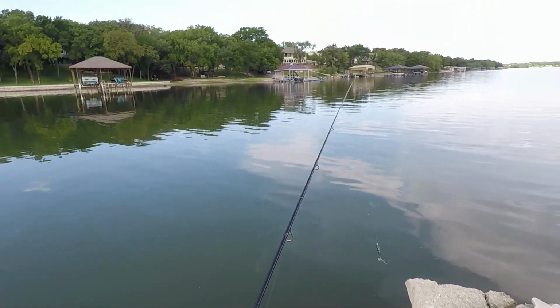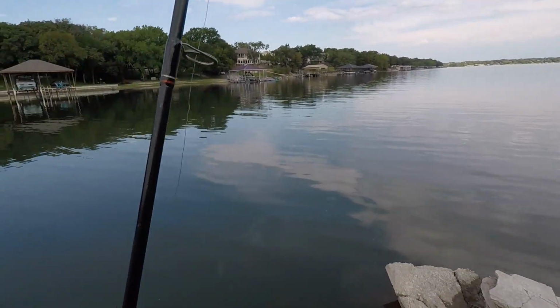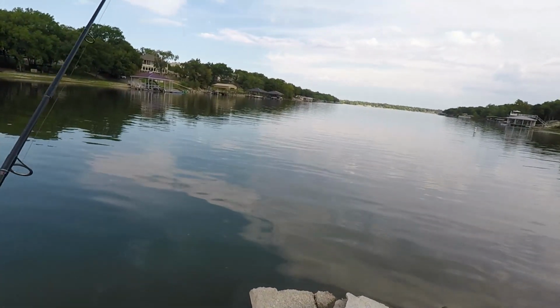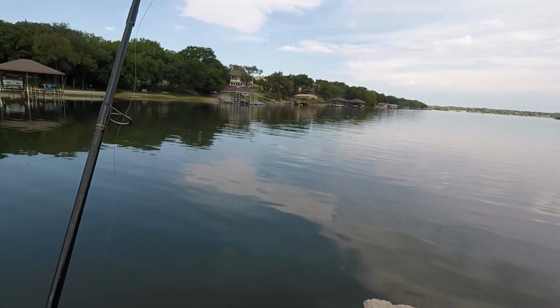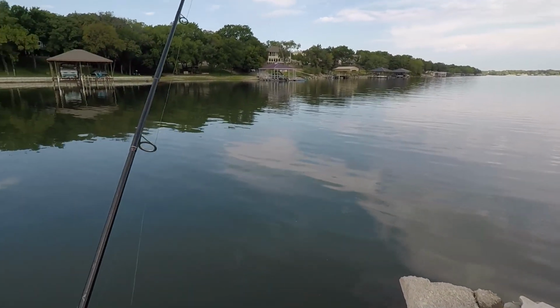Oh yeah, that thing looks phenomenal. I just had a little bluegill come up and try to pop the tail on it. But people are definitely starting to wake up now. It's early Sunday morning. They're out and about. This guy's already been in and out on the lake on boats.